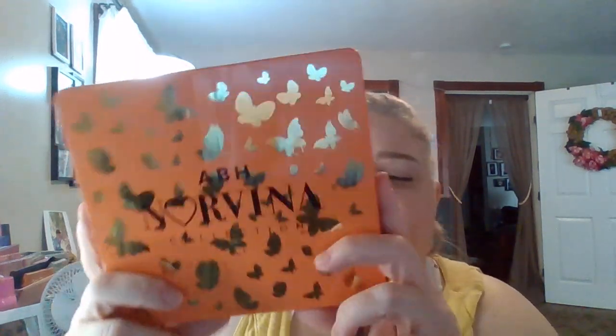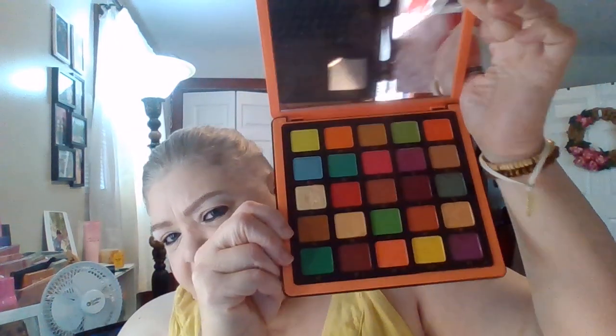ABH Anastasia Beverly Hills, the Norvina collection, and this is volume number 3, Pro Pigment Palette. It has beautiful packaging, of course, and a nice big mirror, and some very pretty shades here to use.